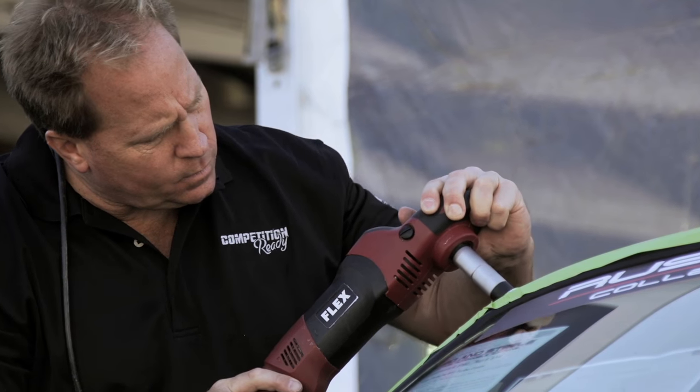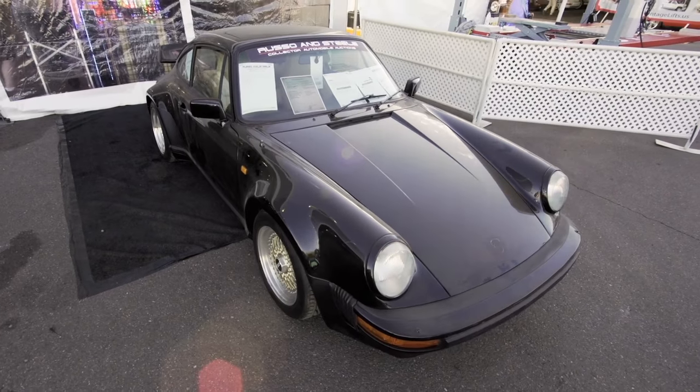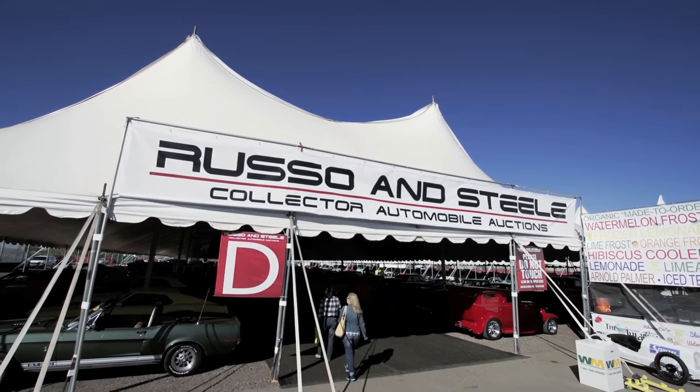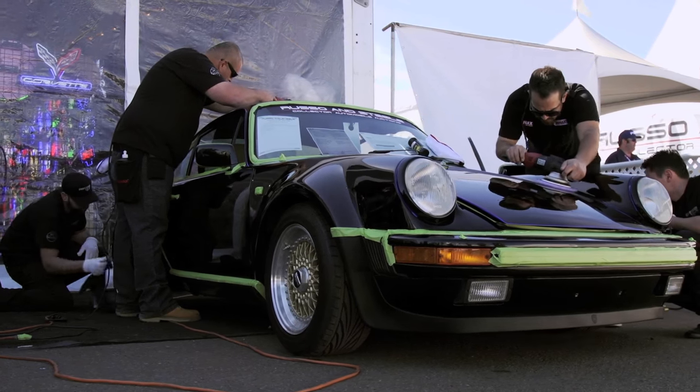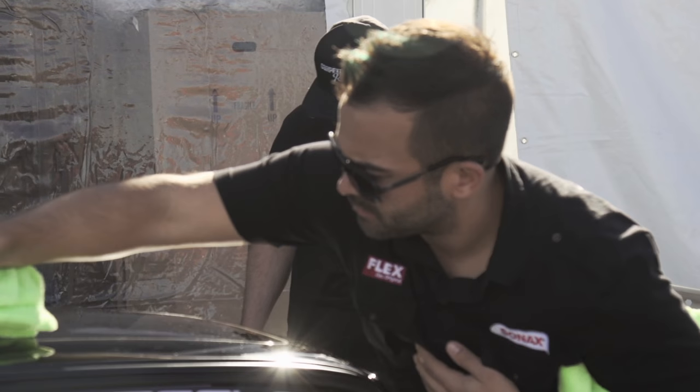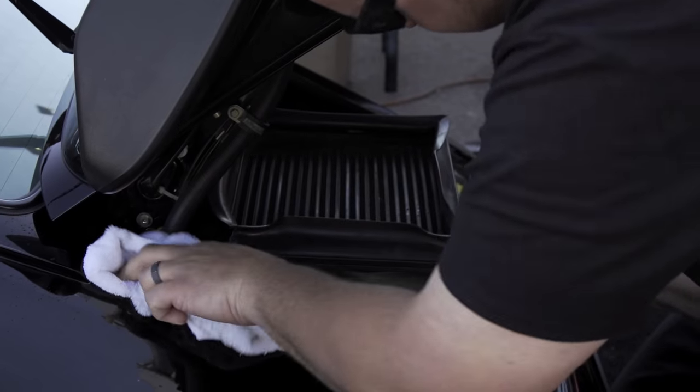This week on Competition Ready, Mike and his team are helping out an old friend, Drew Alcazar, getting an '84 Porsche Turbo ready for the Russo and Steele Collector Auction. We're here in Scottsdale, Arizona, with just a handful of hours to get this iconic sports car show-worthy before it rolls across the block. So get ready, because the work is about to begin.